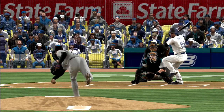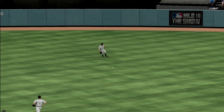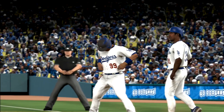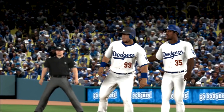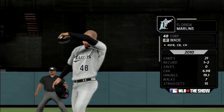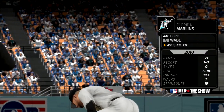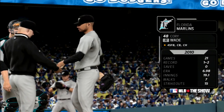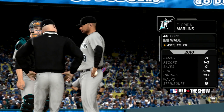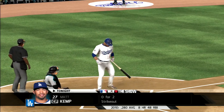And after they watched their lead slip away in the last half inning, this is a good job here as the go-ahead run gets on base to start this half inning. New pitcher set to come on here as Corey Wade makes his way toward the mound. Matt Kemp will stand in, 0 for 2 thus far.